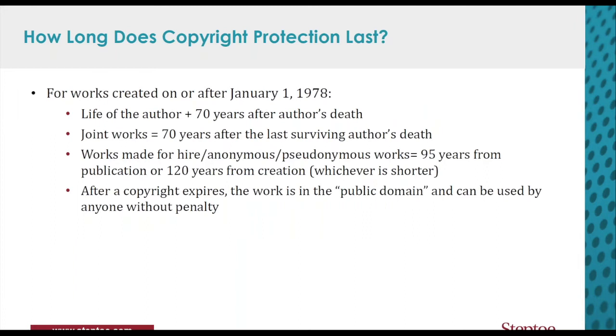How long does copyright protection last? The short answer is, for a long time. For works created on or after January 1st, 1978, the copyright protection lasts for the life of the author plus 70 years after the author's death. If it's a joint work, so if there's more than one author, the copyright lasts for 70 years after the last surviving author's death. For works made for hire or anonymous or pseudonymous works, it's 95 years from publication or 120 years from creation, whichever is shorter. So you're going to take the shorter of the two when you're calculating it. Again, both of those are pretty long times.